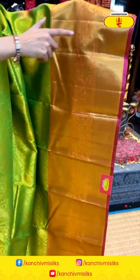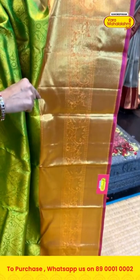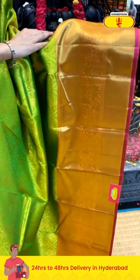And the border here has small dollars in boxes, cross lines. And we have a village theme here. So you can see there's a hut, florals and leaves jal, there are swans here, we have peacock, there are elephants. A lot of beautiful gold zari work is there. And then again we have cross lines. It's a very unique style work on the border. And the pallu here has florals in curvy checks. Lovely brocade work in gold zari.